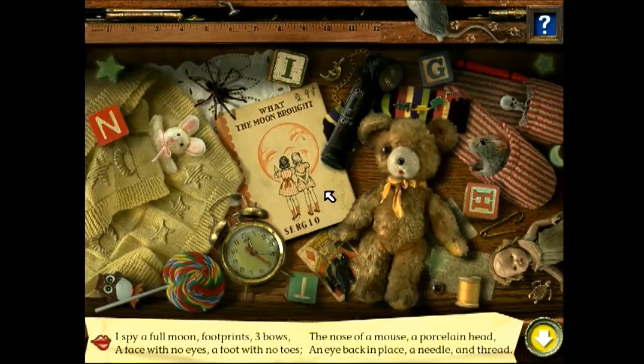I spy a full moon, footprints, three bows, a face with no eyes, a foot with no toes, the nose of a mouse, a porcelain head, an eye back in place, a needle, and thread.